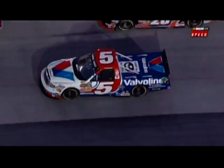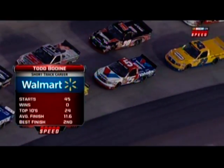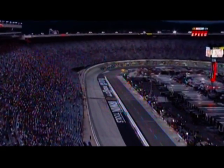Well, the 5 truck of Todd Bodine, 21 career victories, none on the short track. Todd's the champion. He wants to get that first short track victory tonight at Bristol. Rick? Everyone's chasing the 24 of Elliott Sadler, and they're all on their feet here at Bristol.